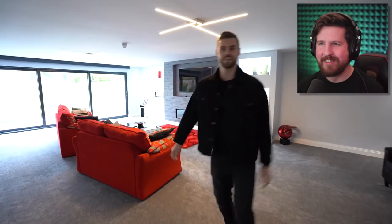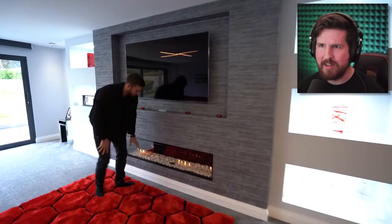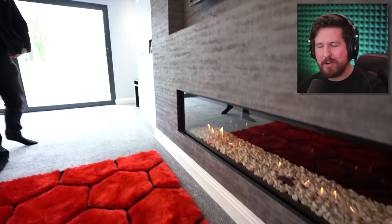Wow, so this is the main living and entertaining area. Measurements on screen so you can just see how long this room actually is. Love this fireplace, lovely and warm. My favorite part, I would definitely have a nap. You would? You would have a nap on the ground next to that? Like a dog? Dude, if I bought a multi-million dollar mansion and I found myself sleeping on the floor, like an animal, I would feel kind of ripped off, I think.